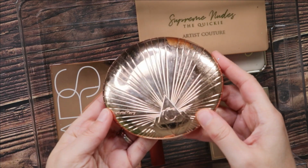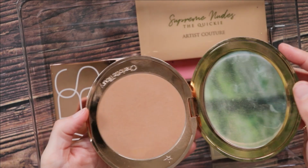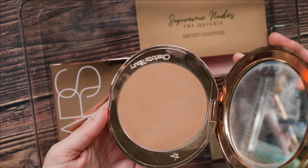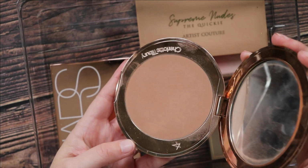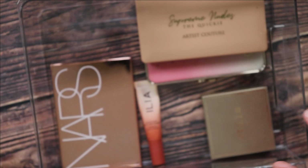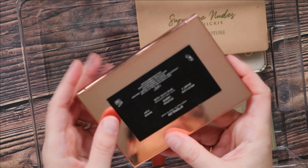For bronzer, I've brought out my Charlotte Tilbury bronzer. This one is in the shade 2 Medium. It is a giant pan. This is a very flat, sort of matte bronzer, but the shade actually works really nicely for me. So I haven't used this one in a while and I thought that I would give it some attention. Likewise, this cheek palette here from NARS I have not used in quite some time.